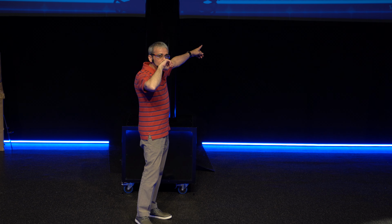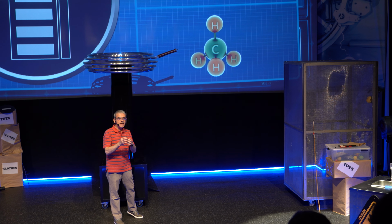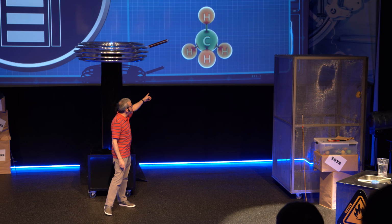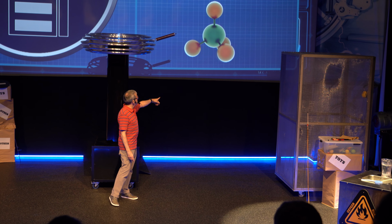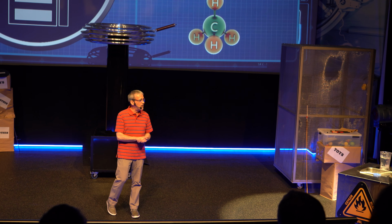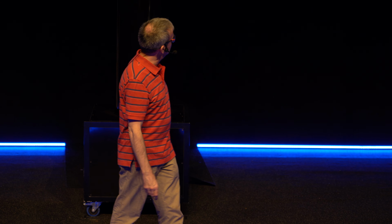Look at that. What is that there? So when you put atoms together, you make up a molecule. Yeah, that's a molecule. What does the C stand for in the center there? Carbon. What are the H's? What do they stand for? Hydrogen. So we have C and then we have four H's. So CH4, that's the chemical symbol for methane. That's methane right there. Anybody know who discovered methane?